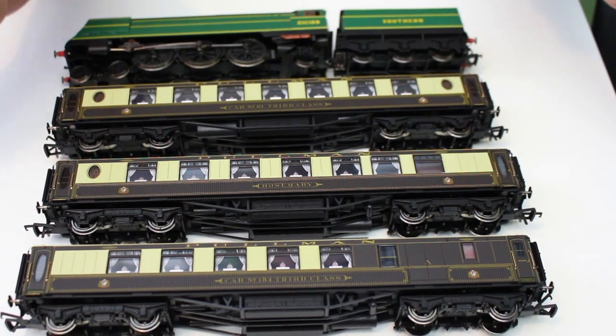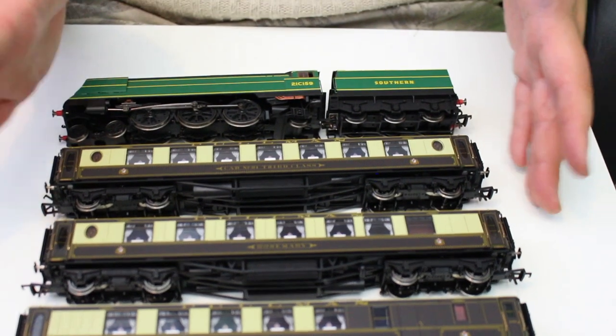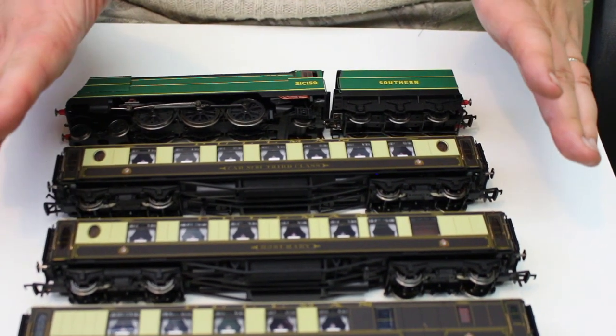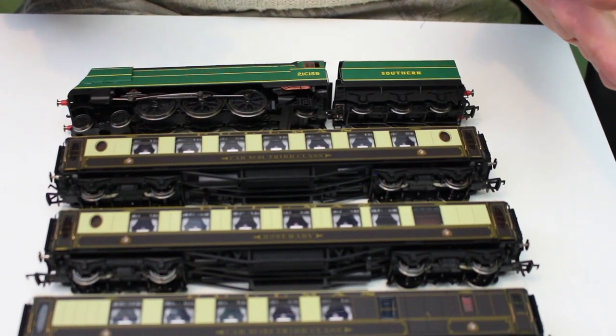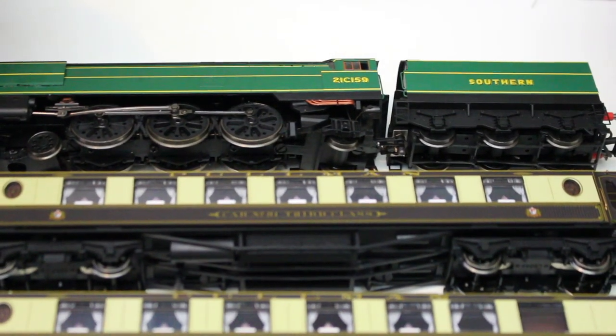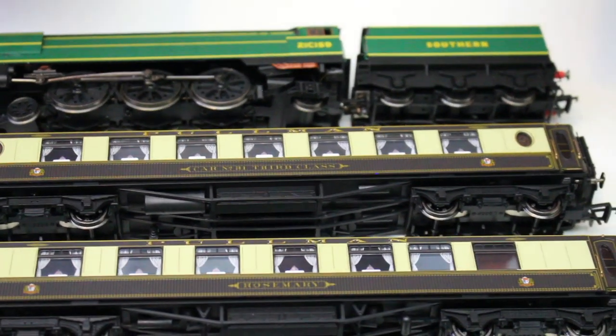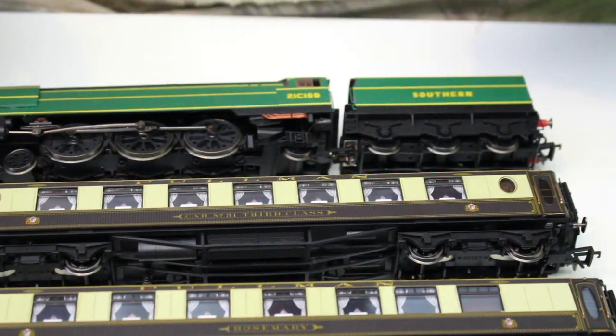But what we're going to do is, in an upcoming video, we're going to do a trains going by video in the shed with this full set. So look out for that, and if you can just hold off until then. I do know that we haven't put any running footage in this video, but it will come, and it's something to look forward to. Well, I hope that was informative to you.